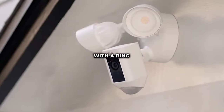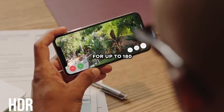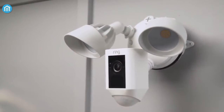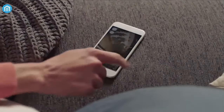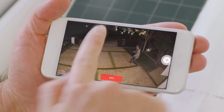Easily hardwire the camera to your home's exterior and connect it to Wi-Fi for continuous power and uninterrupted surveillance. With a Ring Protect plan, subscription sold separately, access features like video recording, event review for up to 180 days, and the sharing of videos and photos, maximizing security and convenience. Pair the camera with Alexa for added functionality, enabling motion alerts on compatible Echo devices and LiveView on Echo Show, Fire TV, or Fire tablet. Utilize voice commands for communication with visitors or receive automatic live video feeds when a person is detected, enhancing home monitoring capabilities.